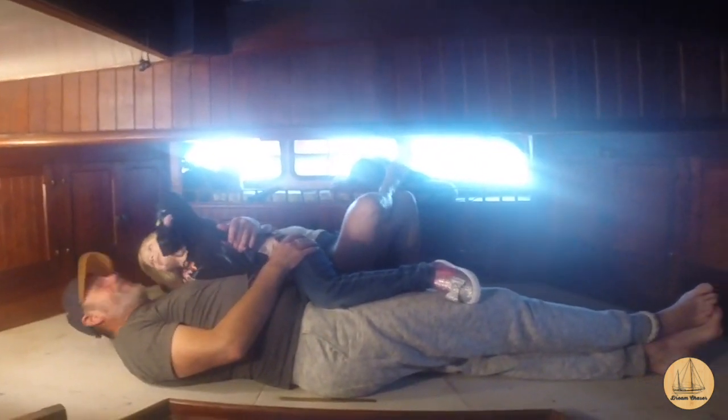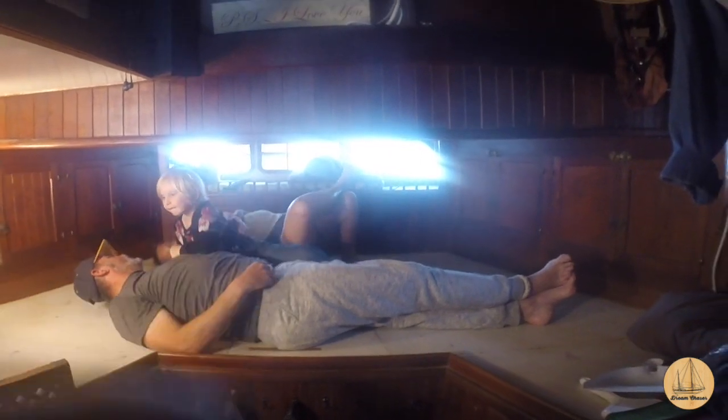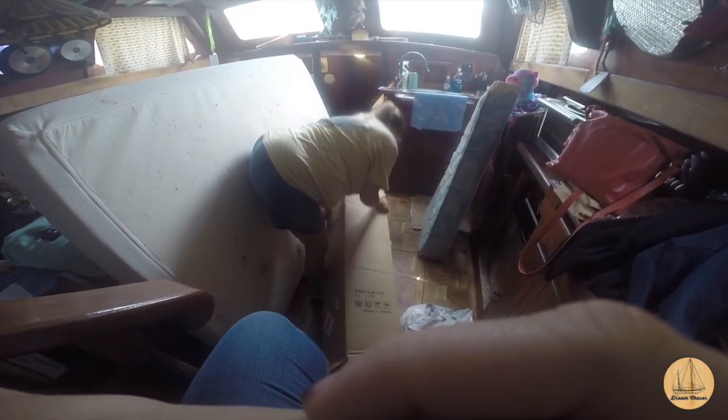And in a little bit we'll probably have a time lapse of getting this other mattress in and letting it fluff up and all that other good stuff. We have the unboxing of the mattress.